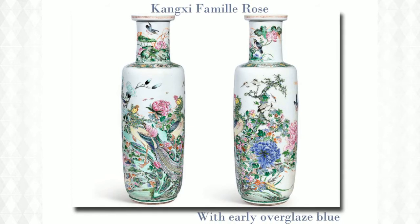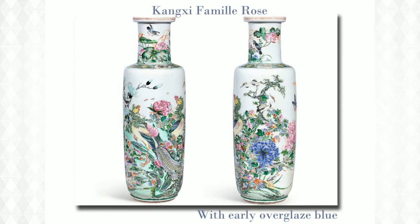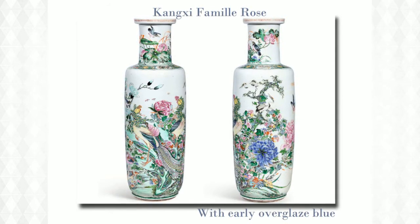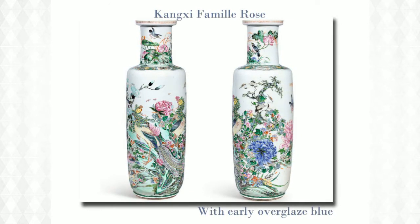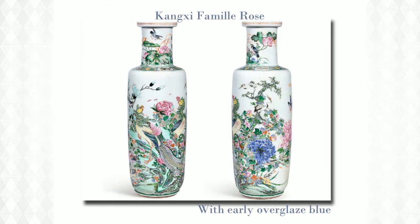Here's a look at both sides of this absolutely superb vase. As you can see, the landscape scene depicted runs all the way around continuously, depicting peacocks and flowers and trees with a good use and a sort of a new use of open space or negative space on the porcelain.